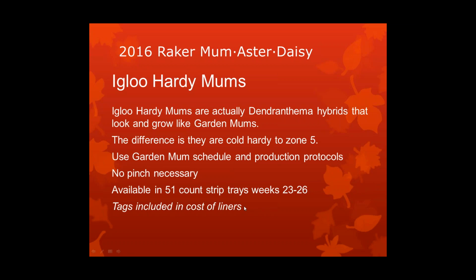And as I noted earlier in the tag section, this is the only mum product we offer that tags are included in the cost of the liner. It's the only one that they are included. You don't have to ask for them. You're going to get one-to-one, and that's how it is. That's per the breeder. So tags are automatic.